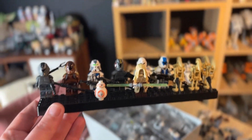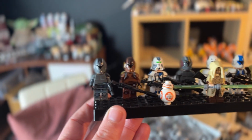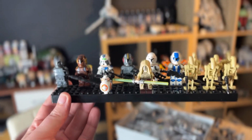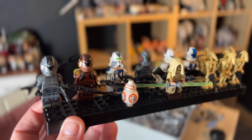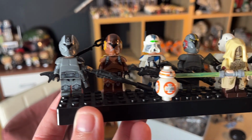So at first glance, we've got a ton of clone troopers. I'm not sure about this camera setting. I'm trying the cinematic camera setting, but it focuses on one thing at once. So let me just change this, and then I'll be able to show you the figures in detail. That's better.